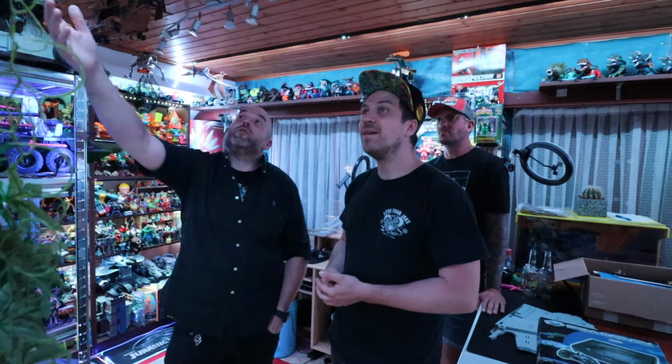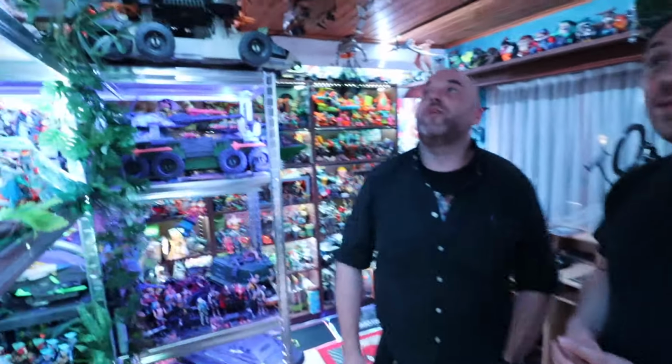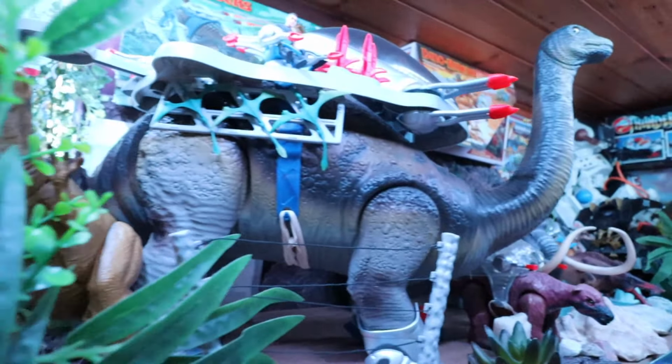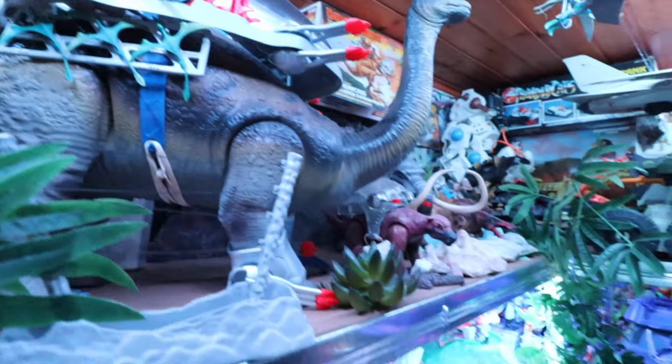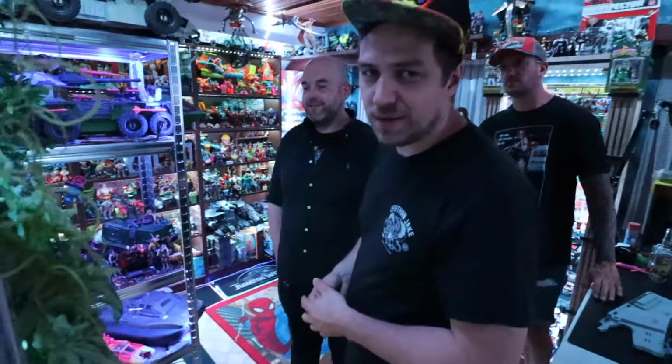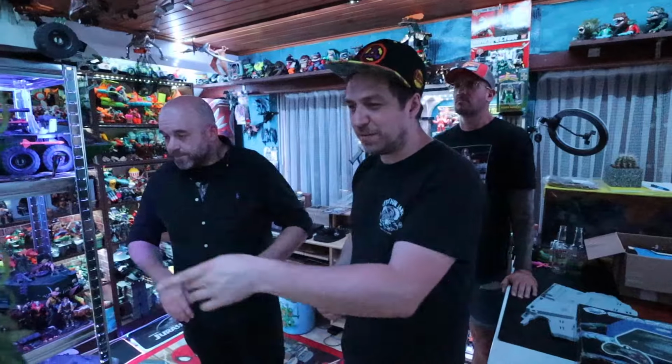This is one of my grails in my collection. The Dino Riders Brontosaurus. Wow. 100% complete. I think you never see something like that. Yeah, you really don't see that one. I thought this one was the big one. No, it's not. I'm still looking for that T-Rex.